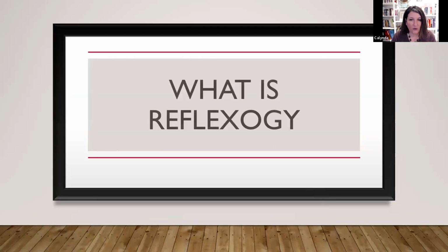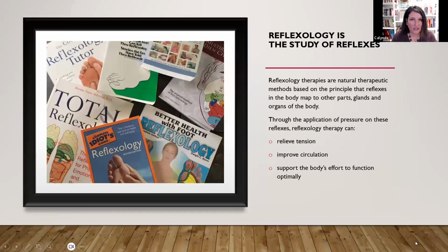We're going to start with what is reflexology? Well, reflexology is simply the study of reflexes. Reflexology therapies are natural therapeutic methods based on the principle that reflexes in the body map to other parts, glands, and organs of the body.